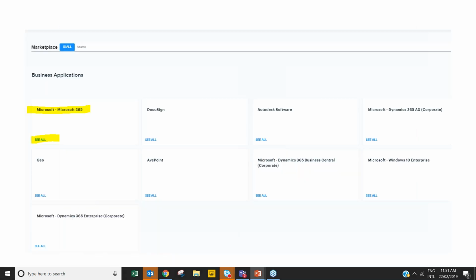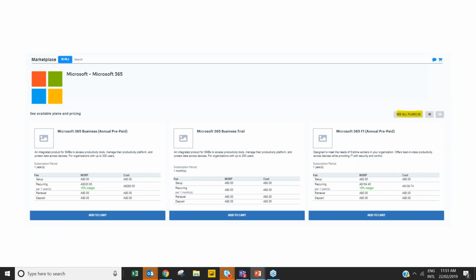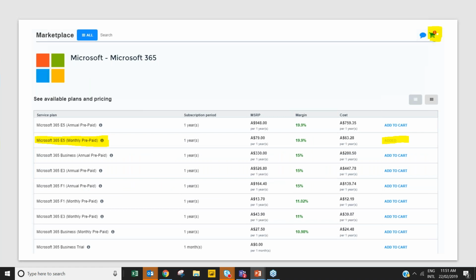And then from there, if you click on see all, you'll see on the left I've selected Microsoft 365, and that will take you to the section relevant to this discussion. Then you'll see, for example, Microsoft 365 Business Annual. We've also got the trial version, and the 365 F1 that Rob mentioned earlier. If you click on all plans, you'll also see the monthly SKUs. With the new enhancements, we do have changes with the margin, and you'll see that we now include your reseller margin as well as the list price, or the MSRP, for those products.